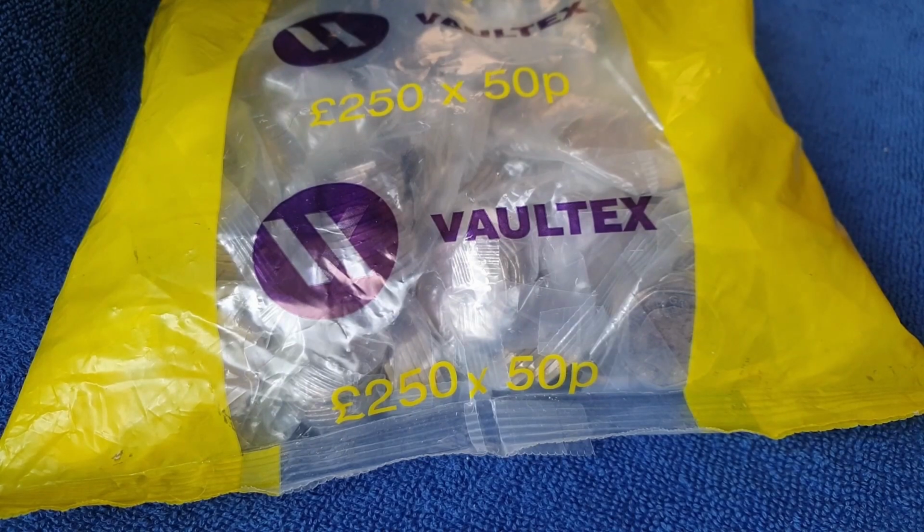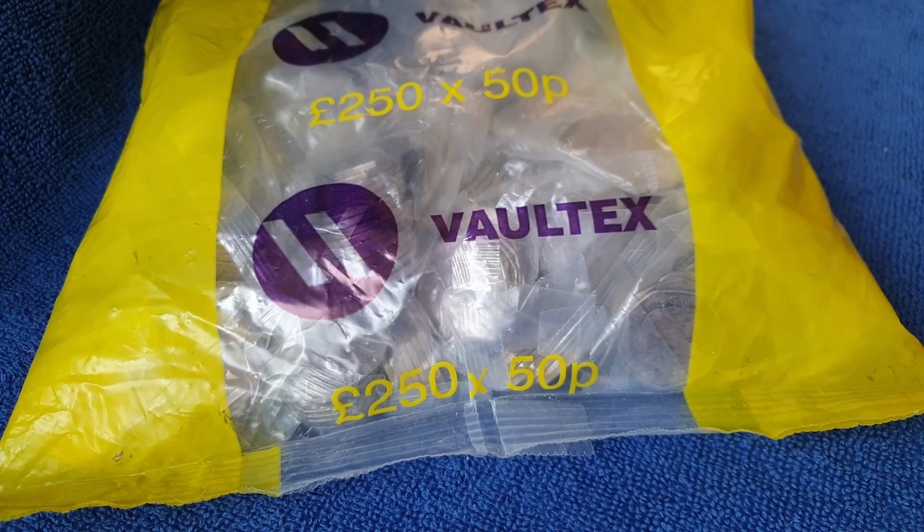I have another £250 worth of 50p's. These are sealed bags. Hopefully, we'll have a good hunt. Anyway, let's get on with this, shall we?